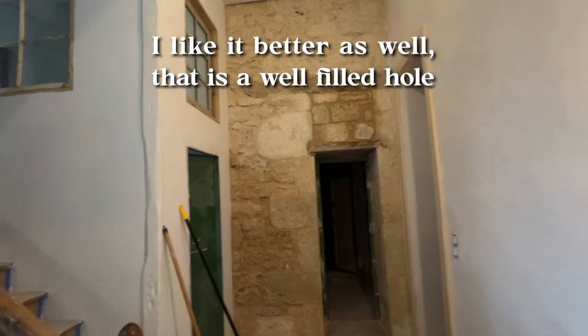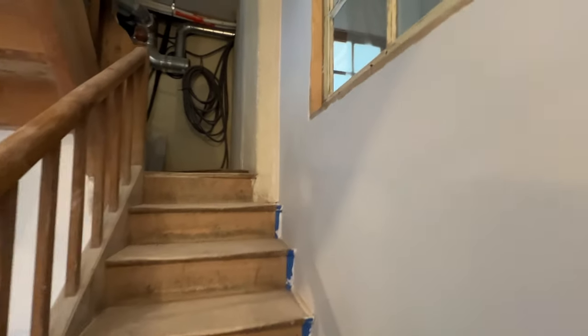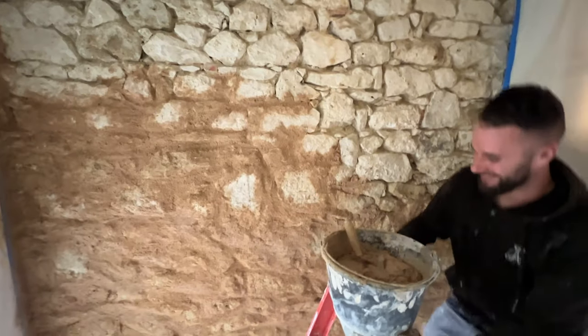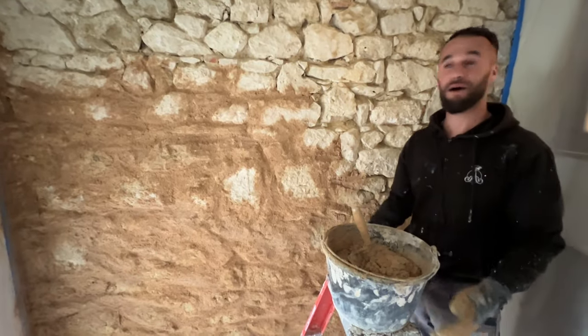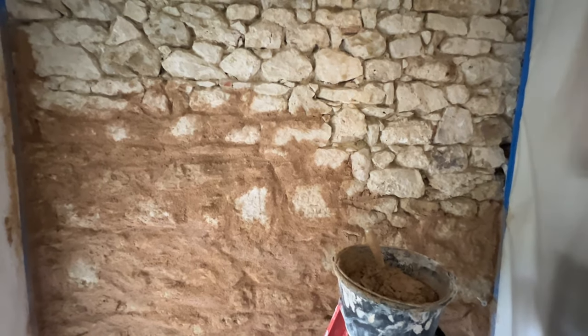Stephen now is working on the wall in the vestiaire de chef. And because we have these cute little lights, I can walk up the stairs like I'm on some gallery looking down. Since we're missing one pane, we can see what Stephen is doing. Je montre ce que tu fais avec les joints. Oui, voilà. So he's pointing the stones, or in French, le joint.